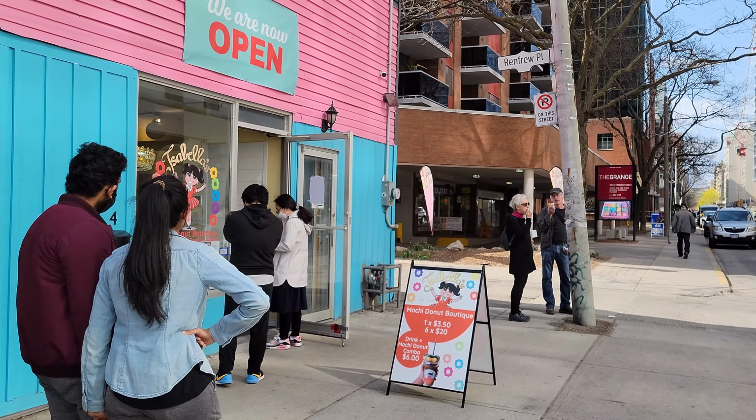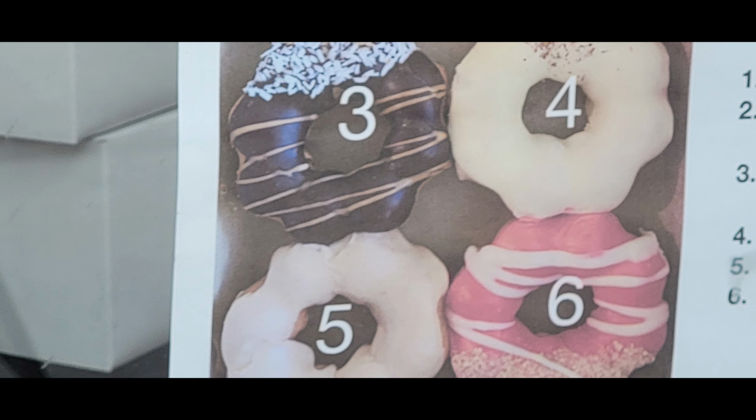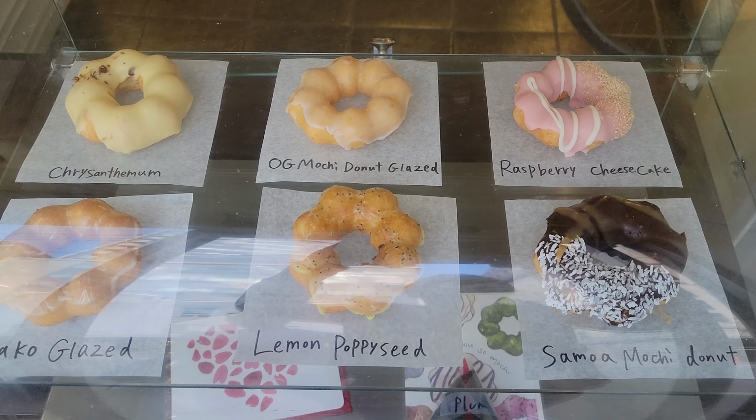Isabella's offers delicious mochi donuts. This is their new location at 4 St. Patrick Street. And these are the 6 flavors that they offered on the day I went there.